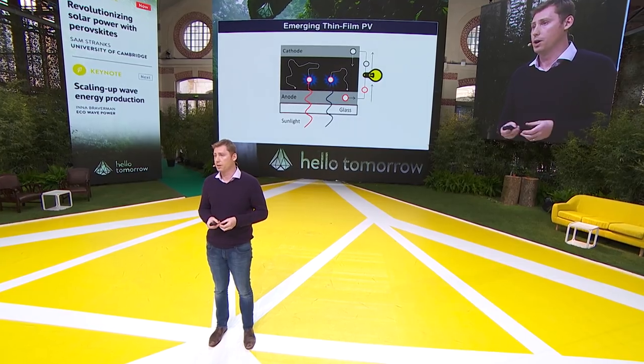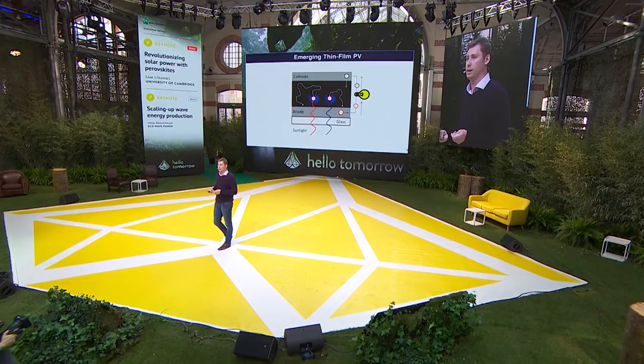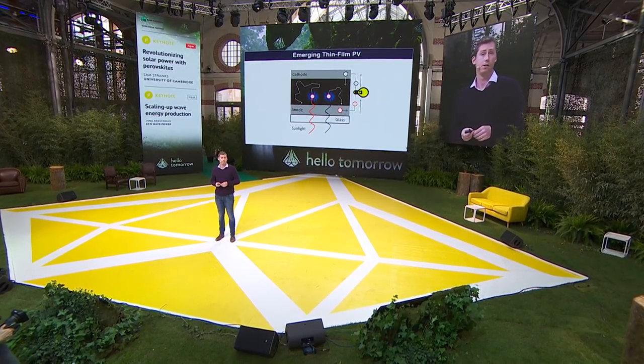So I'm a physicist at Cambridge University, and I lead a research group looking at new emerging photovoltaic technologies that could potentially be a lot cheaper and a lot more scalable than silicon. So in its simplest form, a solar cell is just a semiconductor that can absorb light very well, sandwiched between two electrodes. So the semiconductor absorbs light, energizes electrons, and then these electrons are collected at the electrodes. And the two real requirements for this are that the absorber, that semiconductor, absorbs the solar light very strongly, and that it's able to transport the charges to the electrodes very effectively.